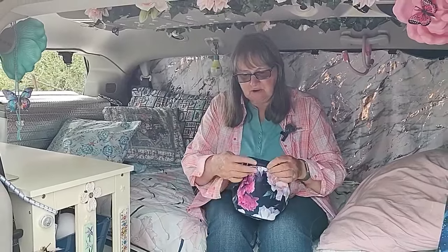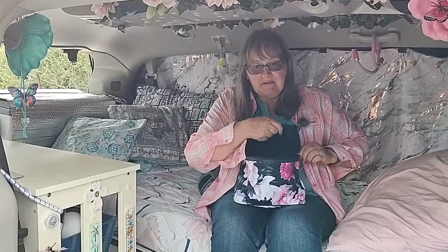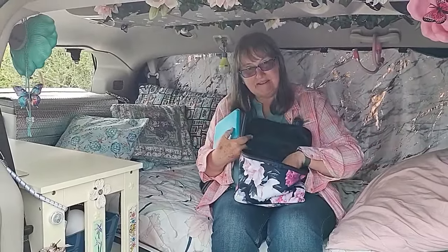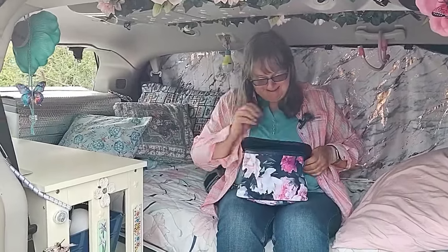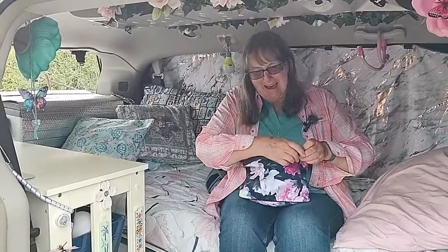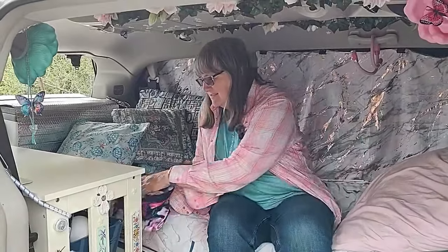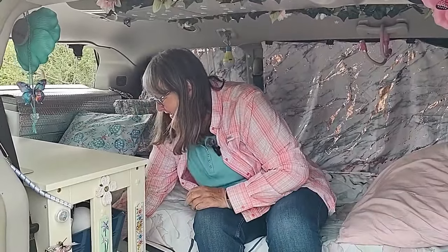This is where I store all of my cords that we all have for our electronic devices, and eventually they just kind of get jumbled up in here rather than put away like they should. I understand that. Yeah, life on the road, you know, every once in a while you have to stop and just kind of reorganize everything.